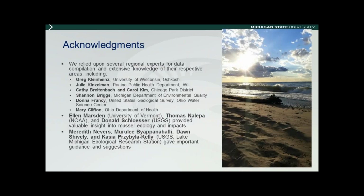So to wrap up here, because I'm sure I'm over time, we had a lot of people help us out with this project, including all of the beach managers who helped us with compiling all of our data, as well as colleagues at both the university and professional levels who gave us insight into ecology and biology of the lakes throughout the process. And we want to extend special thanks to Greg Kleinheinz of University of Wisconsin-Oshkosh, Ellen Marsden of the University of Vermont, and Don Schlesser of USGS for their specific contributions.